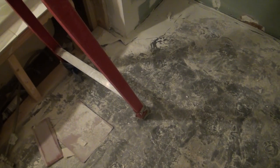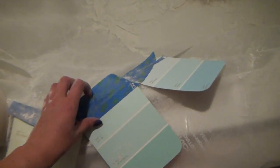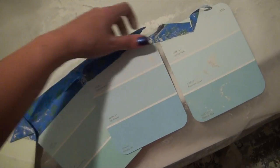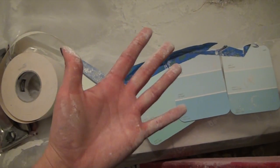And paint colors, these were on the wall, and then Chad got them off the wall when he was doing it. So I had four paint chips with multiple different colors, and from there I'm going to choose, I think, two, and we're going to get little paint pots. So these are all of them. Look at my hands already, just from touching everything.